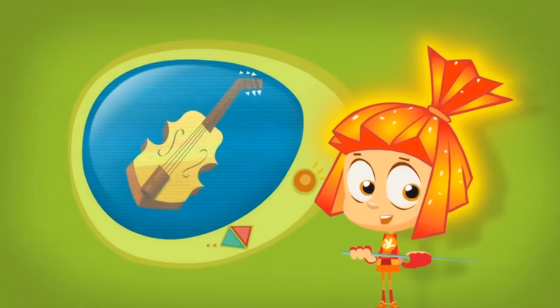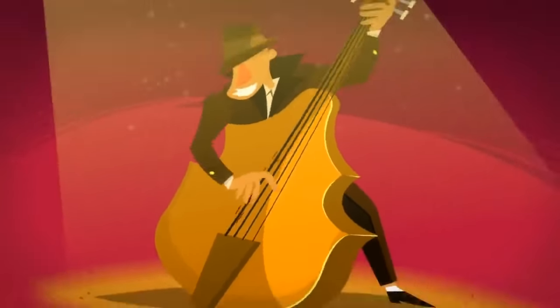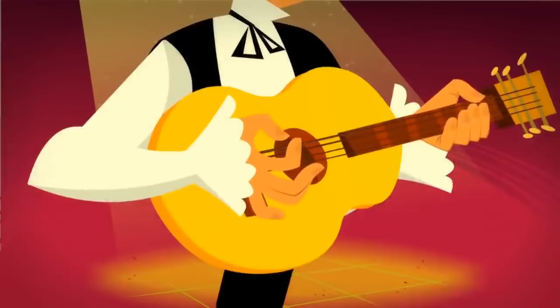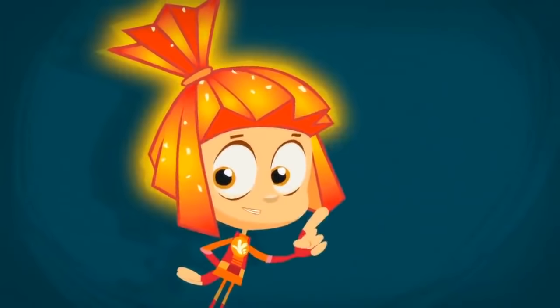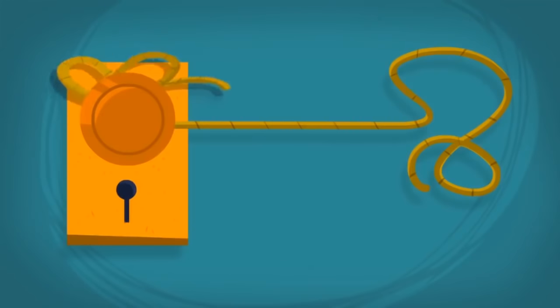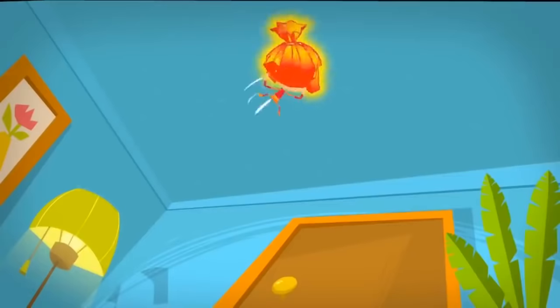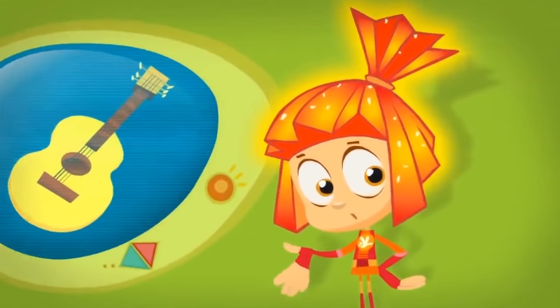The sound of a violin or a guitar depends on how thick the strings are. Fat strings make a lower sound, and thin strings, a higher one. How tight the string is also makes a difference. Take a piece of string or a rubber band, tie one end to a doorknob, and pull on the other end. With your free hand, pluck the string. The tighter the string gets stretched out, the higher the sound. If you want, you can even play a tune.